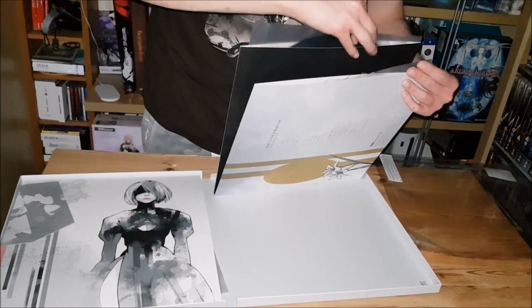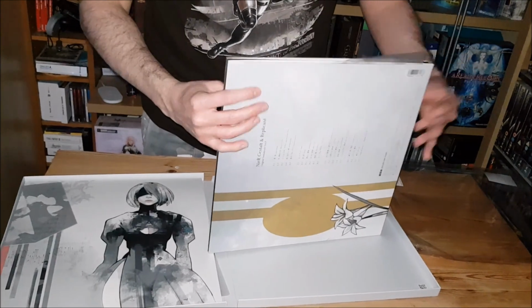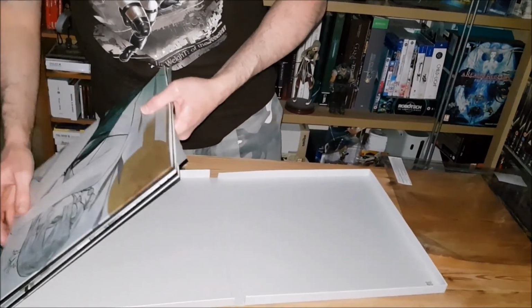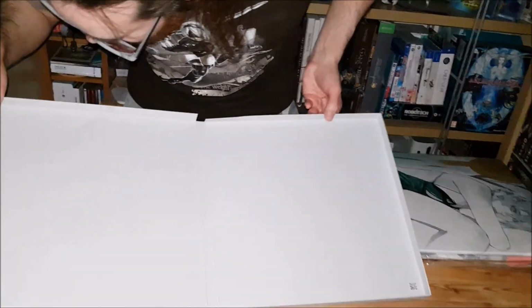Damn it, go in there properly. Right, so that's sticking out, but never mind that. Right, so that's the two double LPs. And then the collector's box has some stuff. I can barely see that. Yeah, it's very faint. They've not chosen the right colour to put their font in.